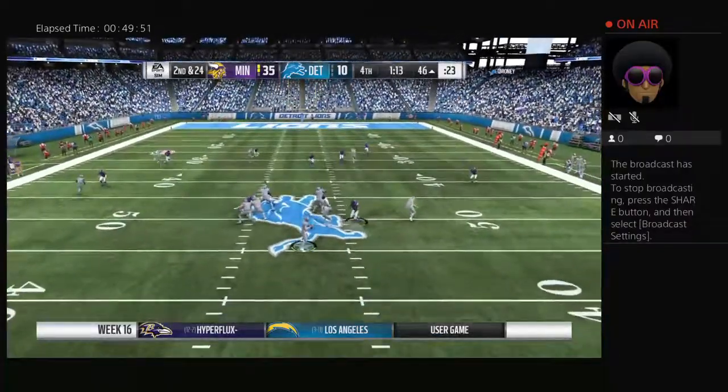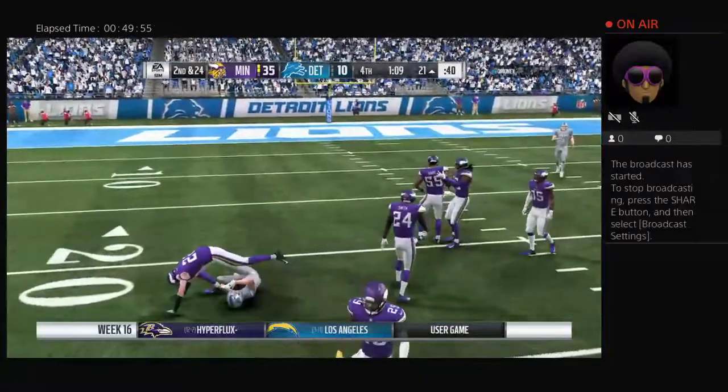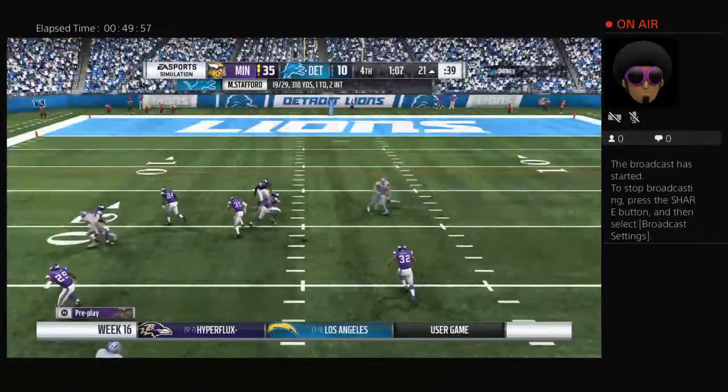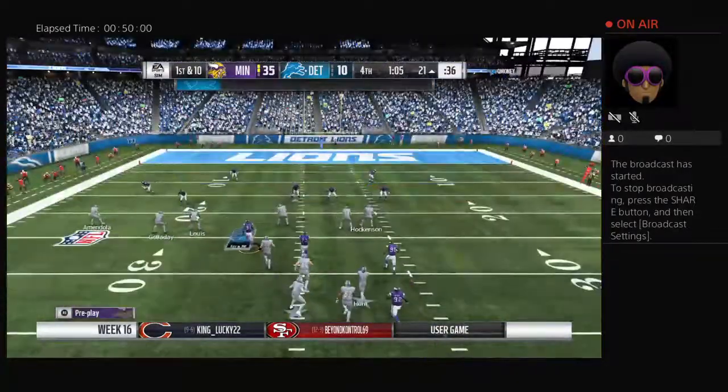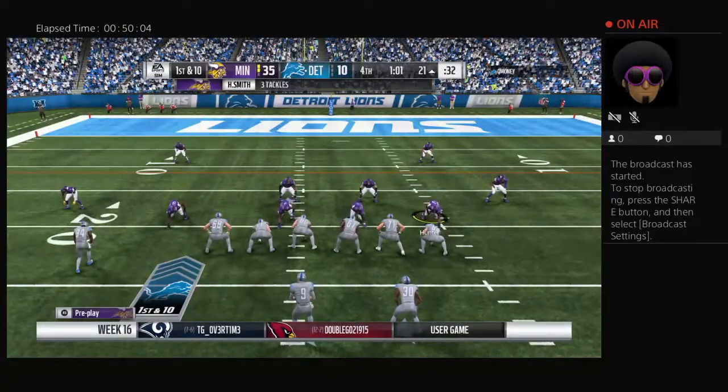Off of play action. Here's Stafford. And this is caught. A spectacular one-handed grab there. A really nice gain of 25 yards. They're going to need to get up and set in a hurry.